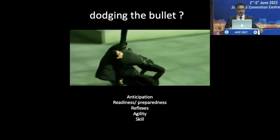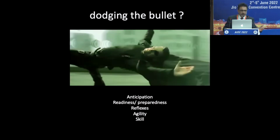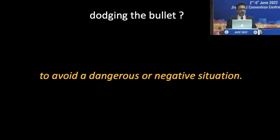So do we have the anticipation, the readiness, the preparedness, and the reflexes and agility and the skill to dodge a bullet? No, we don't. So it's basically a phrase to narrowly avoid something or some situation that turns out to be undesirable, disastrous, dangerous, or otherwise harmful. In other words, to avoid a dangerous or a negative situation.